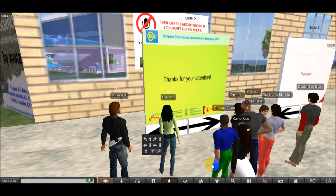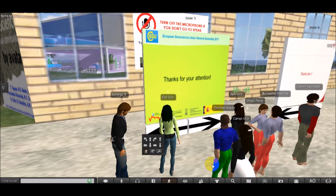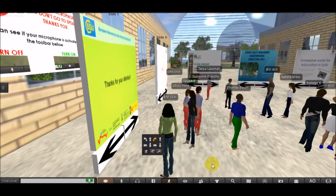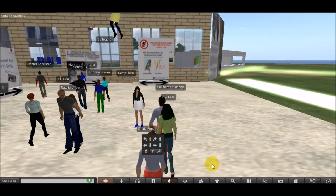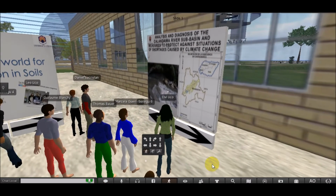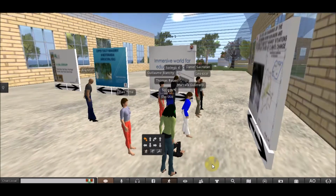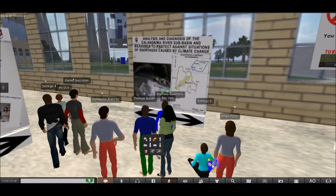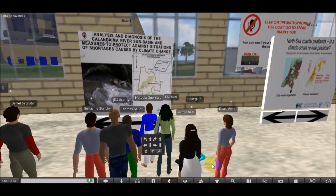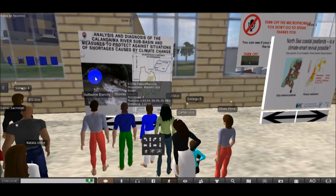Okay. The following speaker is Marcela Guerrero from the University of Santo Tomás in Colombia, and she's going to present analysis, diagnosis, and proposal of protection measures to mitigate hydrological alterations in the basin Rio Calandaima derived from climate change. Are you ready? Ready, Dani. Good afternoon.